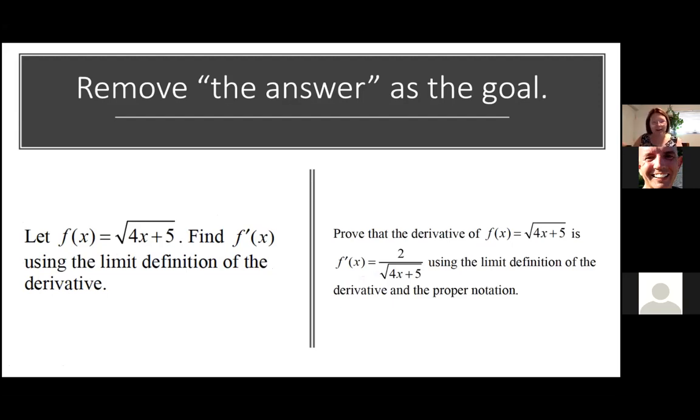So the way to get around that is just remove the answer. Give them the answer. To prove the derivative is this using the limit definition of the derivative. Then it's quite clear that they can't just use the shortcut. You have to use the limit, that's the whole problem now, right?